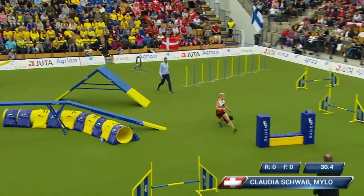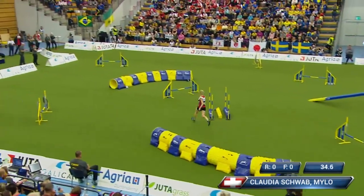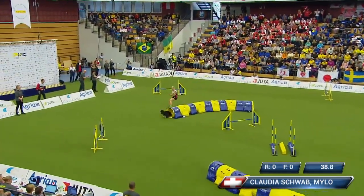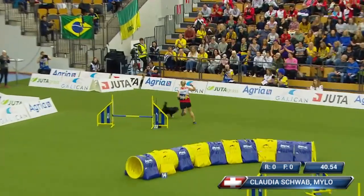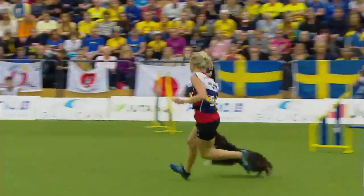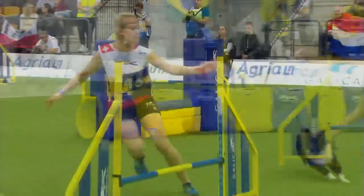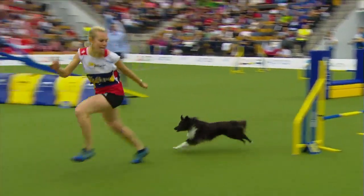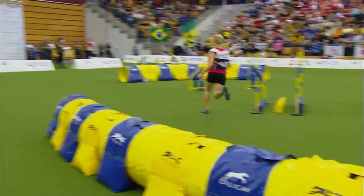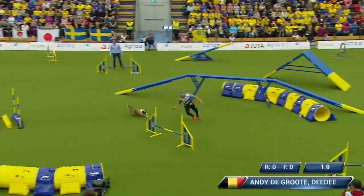Will we get another double clean? Oh. Any double clean now will get you onto the podium for now. Very nice tight turn, 40-54. That's Claudia straight to the lead, I think. From Belgium. We're getting ready. Claudia goes into second place. Oh, look Kajsa at that. Still remaining in the lead.